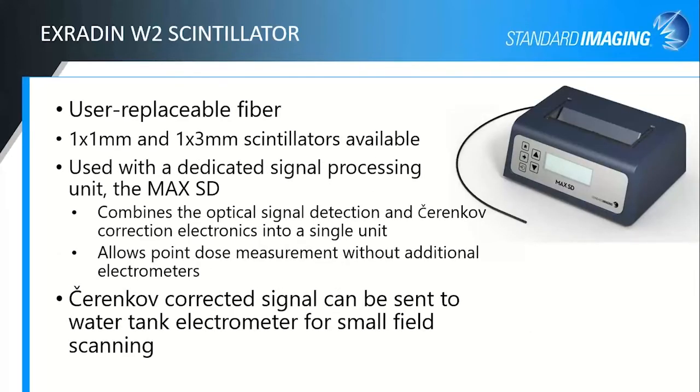The W2 was the more recently released one. It's our 2nd generation scintillator. It has its own dedicated electronics. And so this one, instead of having the fiber fixed to the optical detection system, which then has to connect to the 2-channel electrometer, we've got the optics and the signal processing electronics all within a dedicated electrometer. So that meant we could have a user replaceable fiber. It's just the fiber and a standard optical plug. So if your resident rolls the cart over top of the fiber and breaks it, or it just gets old, it gets too much dose, it's very easy for you to replace that fiber on your own.